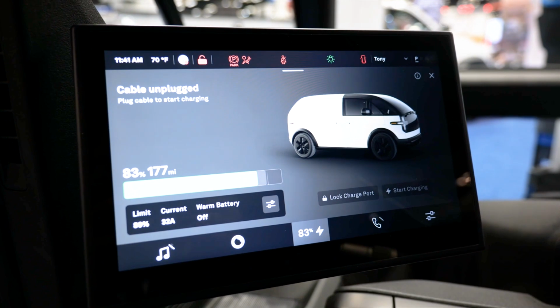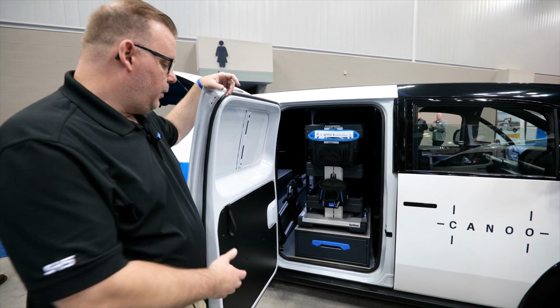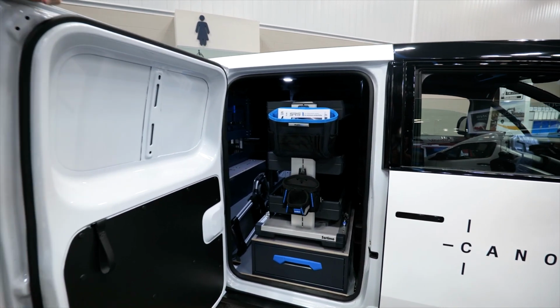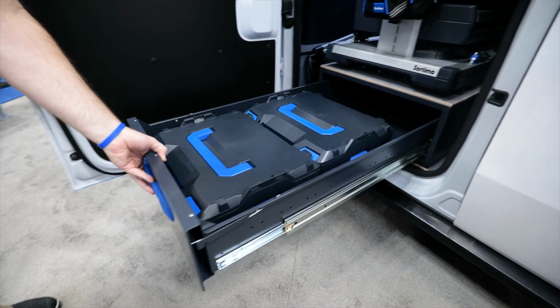Now let me introduce you to our upfit on the Canoe LDV. We are the lightest weight package in the Canoe here at the Work Truck Show. We have a pull-out cargo drawer and a pull-out shelving system. The cargo drawer will pull out 100% of its length, as you can see here.